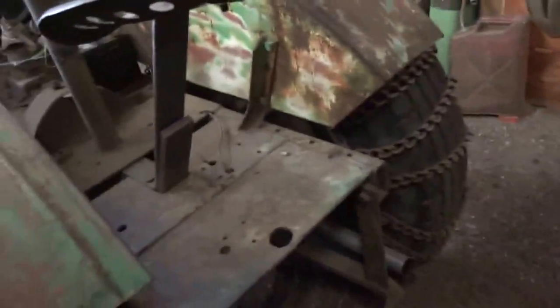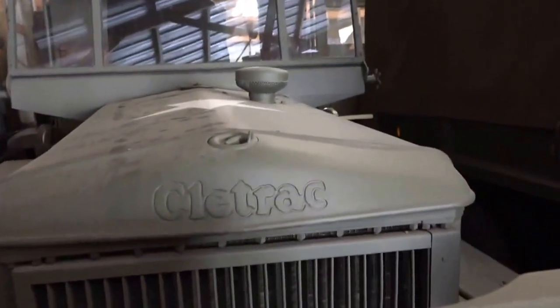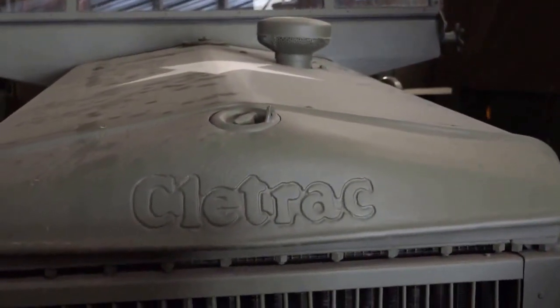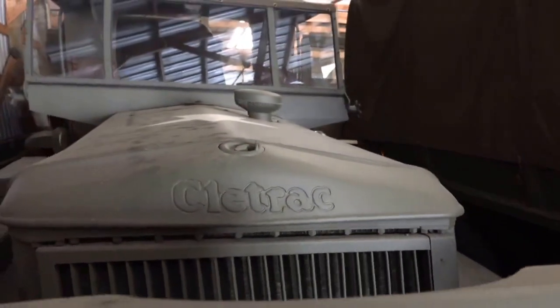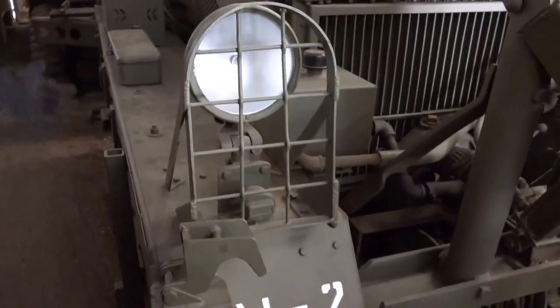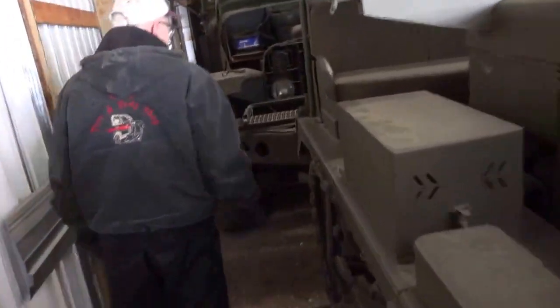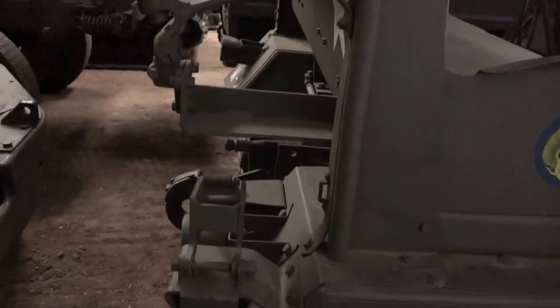And this is one of my favorites. I showed that picture of them P-51s being towed back to the airstrip. This is the type of tractor that towed them. It's a Cleat-Track. It's a high-speed rubber track vehicle. It was designed to service aircraft. It had a light plant on it and a welding unit, and on the back end it had an 18,000-pound air compressor, which was used to air up the struts on the bombers and stuff.